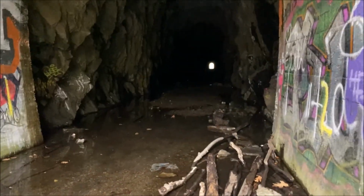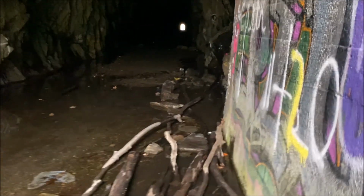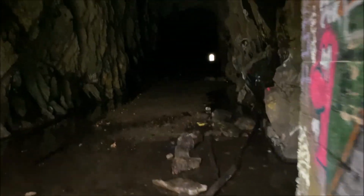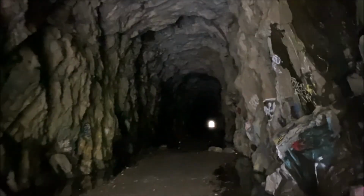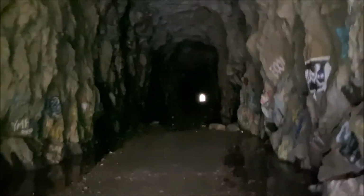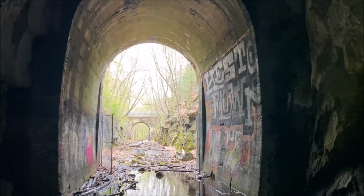Pretty cool place though. As I mentioned, they are going to be building a rail trail here, I believe called the Central Massachusetts Rail Trail. So this tunnel won't be abandoned for much longer. So definitely check it out soon, but I do think that's going to be a net positive for this place. It'll allow more people to explore this tunnel safely and also more comfortably. You can also get a better view of all of the rock on this side because, you know, closer to the light right here.